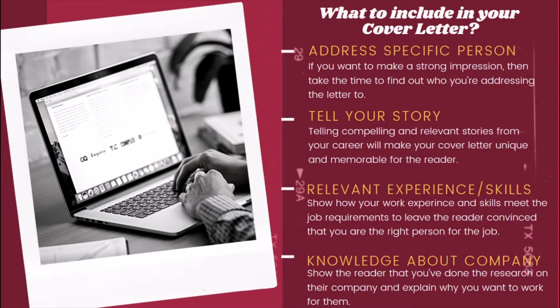Let's talk about who to address the letter to. Now, it's fine to just use dear sir, madam, or to whom it may concern when addressing the recruiter. In fact, I can tell you from experience that most people use precisely these words. However, I can also tell you that most people don't get the job. If you want to make a strong impression, then take the time to find out who you're addressing. You may have to make a few phone calls or try several searches before you find the right name. But the harder they are to find, the less likely other applicants are doing the same thing, and the more impressed they will be with you for taking the time to research and find them.